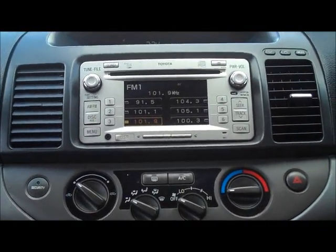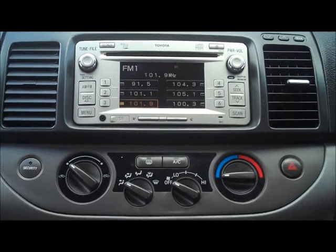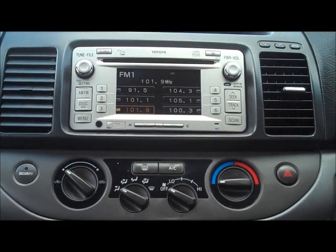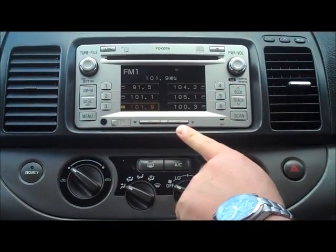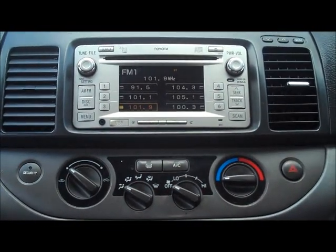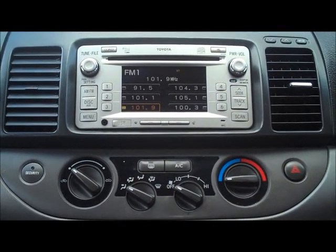Also got a very updated head unit in this Camry, being the Sportivo. It is six stack in dash. You've got USB connectivity, auxiliary input, Bluetooth, which should still pair up to most phones, and it is also an MP3 compatible six stack CD player in there.